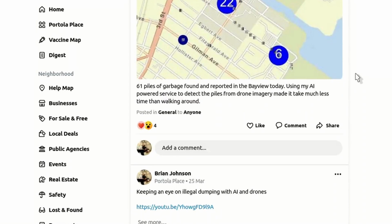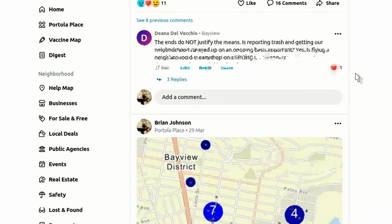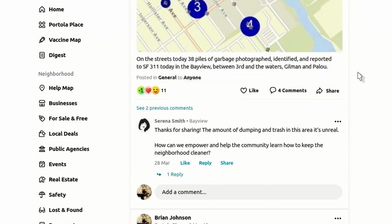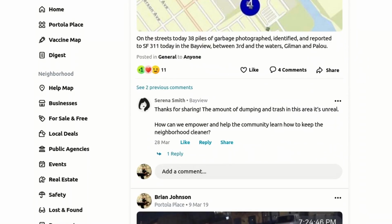So I've been posting to Nextdoor a photo of a map, and I'll throw it up here on the screen now, showing how much trash I'm finding each day. And it's just amazing. Some days I'm finding 18 piles of garbage, other days I'm finding 60 piles of garbage. It really depends on how far I fly the drone and how big of an area I cover. And it depends on the day, I think.